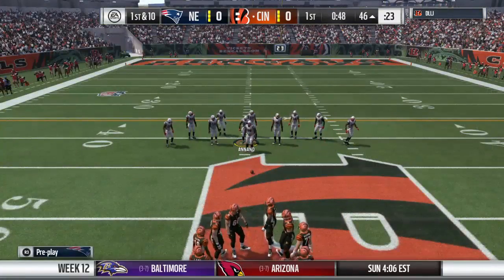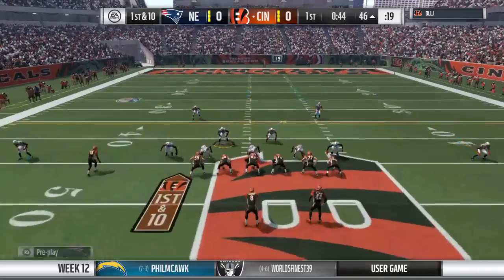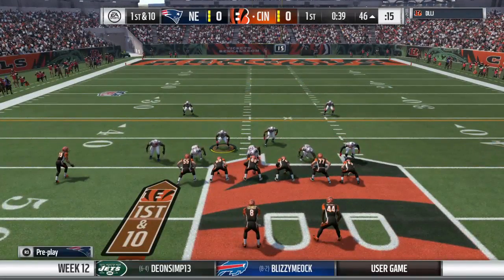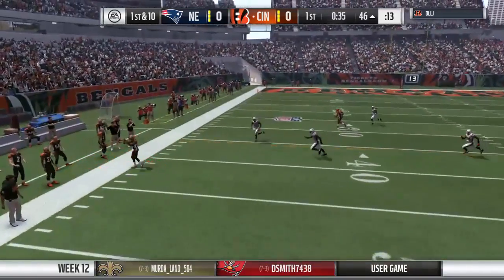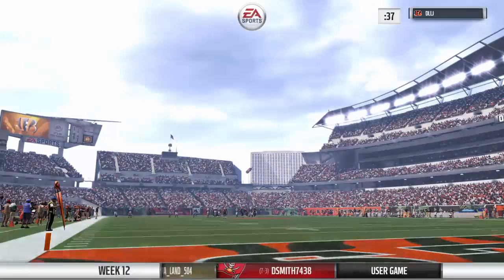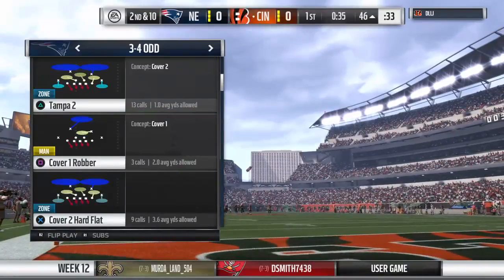Fresh set of downs here. Looking to jam the receivers at the line here. Press coverage look defensively. Now on first down, he'll drop to throw it. And did he get the feet down? No. They'll say he did not. It's incomplete. And quickly, let's check out the New England defense.